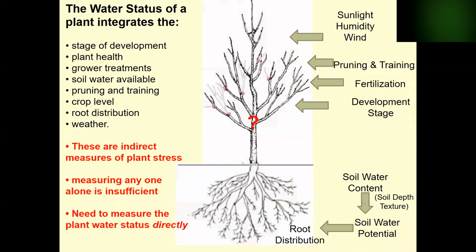And so, as mentioned, the water status of the plant depends on so many of these factors: all these parameters and the treatments and the soil water availability and where the roots are and where the soil water is and what the soil water content versus water potential release curve looks like. So there's so many different things. Why not just measure it correctly?